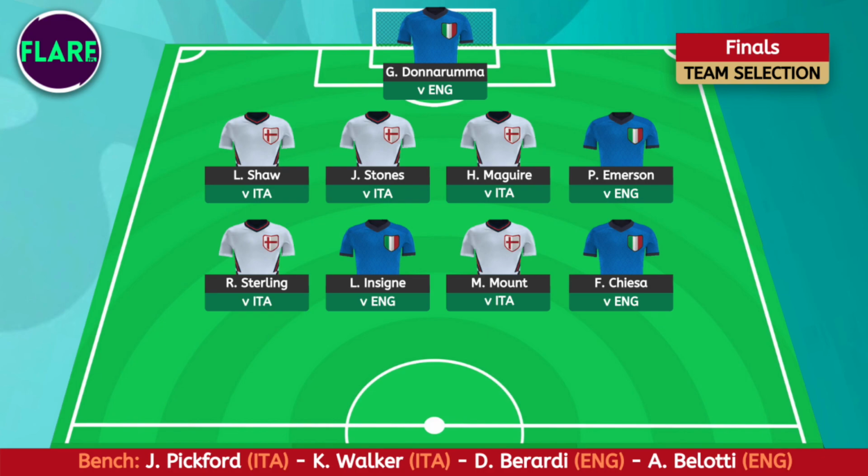Coming in at £9.9 million, he is owned by 52% of managers as he has been so consistent throughout the tournament. So therefore I am hoping that he can get himself yet another attacking return against Italy.